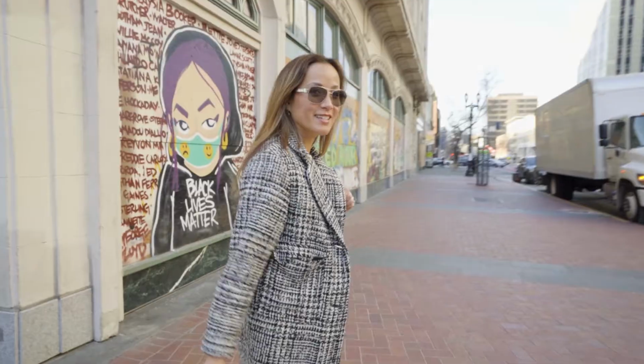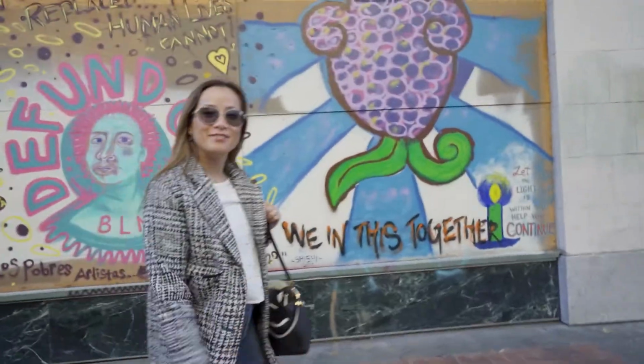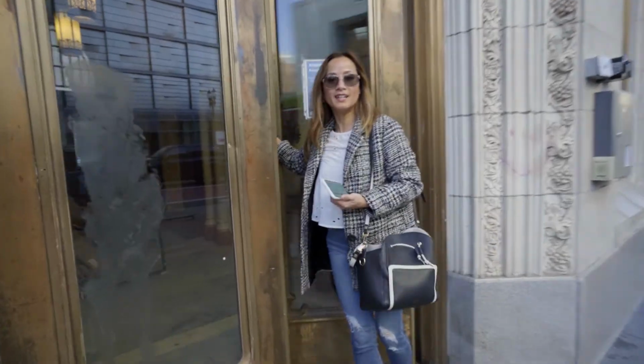When we first went to see this property, well, we were just looking for the street. We didn't realize it was in a one-of-a-kind building. Come on in.